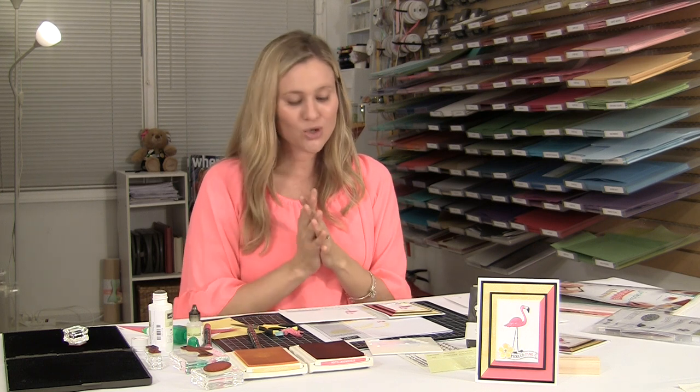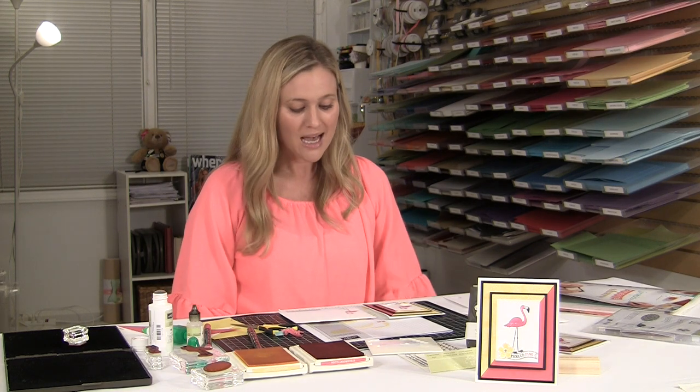And again, Stampin' Up! has donated over $1 million to the Ronald McDonald House charities. And I am just so honored to say that I've had the opportunity and the privilege to help out at my local Ronald McDonald House. It is an amazing experience. So I was really excited to show you this card today. If you purchase this stamp set, $3 of the stamp set does go to that charity.